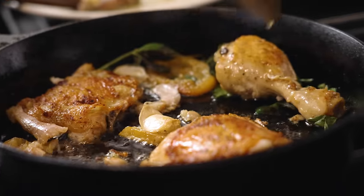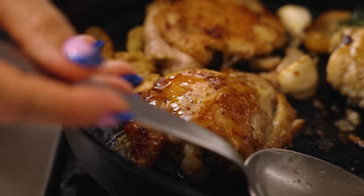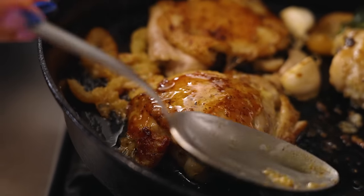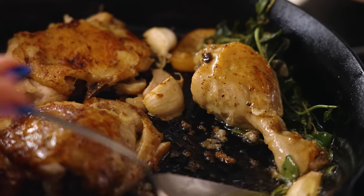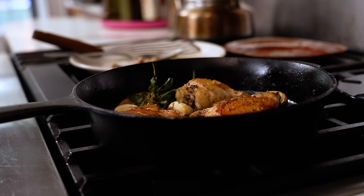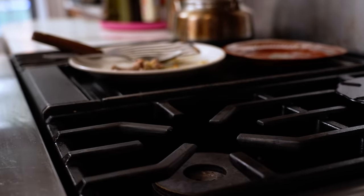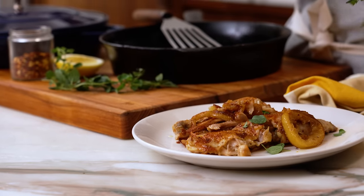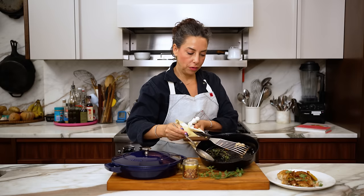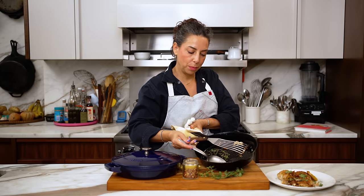All right, so this is how it looks after it's been crisped and browned. It smells insane. I threw a little garlic clove in here. I threw a little oregano sprig. And while I was doing that, it occurred to me I could have put garlic and oregano in it from the very beginning. All those flavors would be infused. A little fresh lemon to brighten everybody up. Mm. Just a tiny bit of the drippings from the pan.